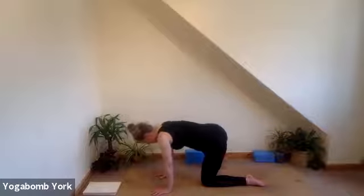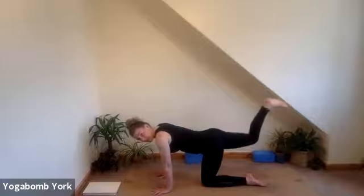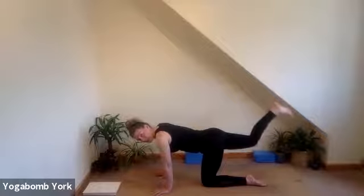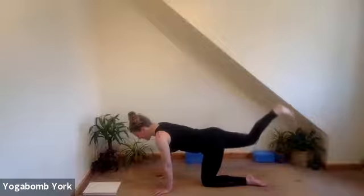And then releasing that right hand down to the mat, extending the left leg long, bending the knee, and again, just pulsing it out a few times here. Breathing nice and deeply, keeping that length in the spine.